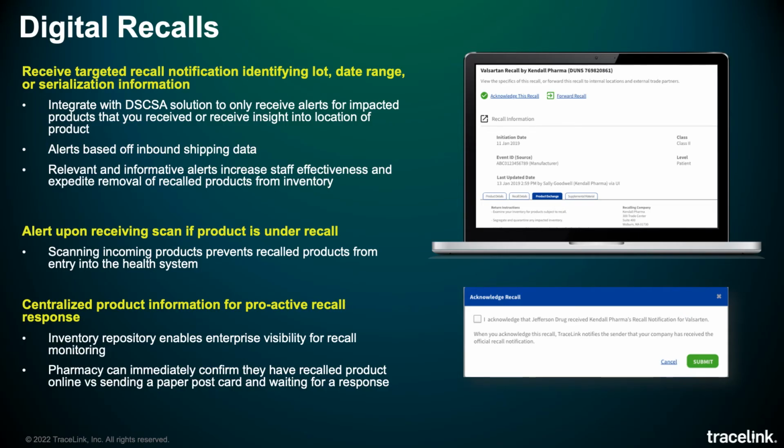So a little bit more about our digital recall solution, which we'll be deploying and making available as part of a future release. The digital recall solution is really designed to allow dispensers to receive targeted recall notifications. So no longer just receiving notifications for any product that is under a recall, whether you have that product or have ever received that product. We're enabling what we refer to as targeted recall notifications based on lot number, date range, and serialization information.